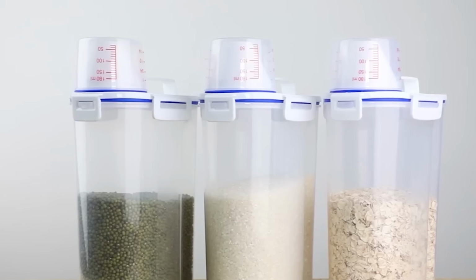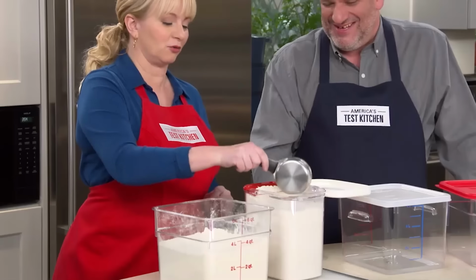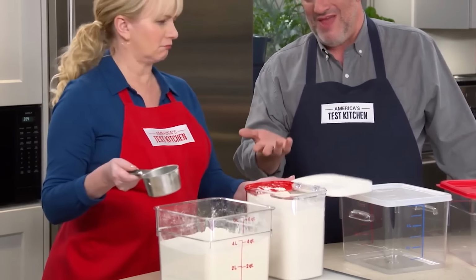If you look closely at most major brands, there are measurement units on the side of your container. Most often, you'll find markings in liters or quarts to show you exactly how much food or liquid you're trying to store. Talk about handy.